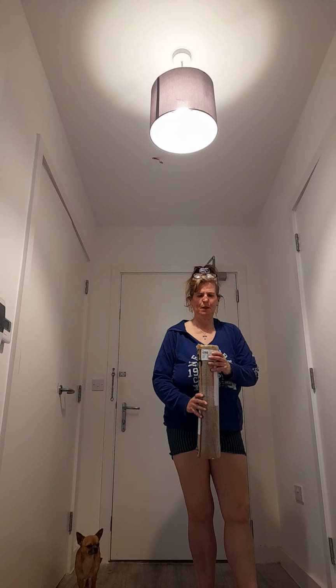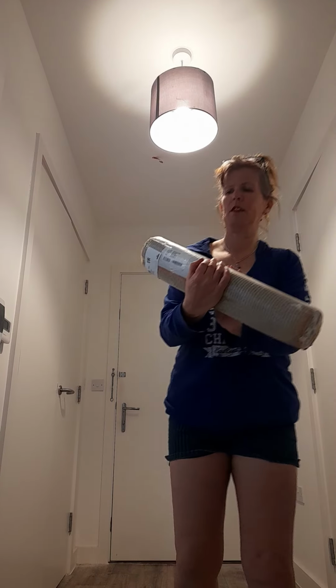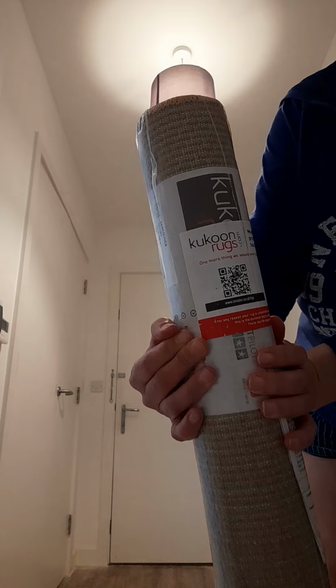This is a Vancouver ochre piece of a Kokoon rug. There you are. Kokoon rugs. Right, so I'm just going to have to get a knife and cut it.